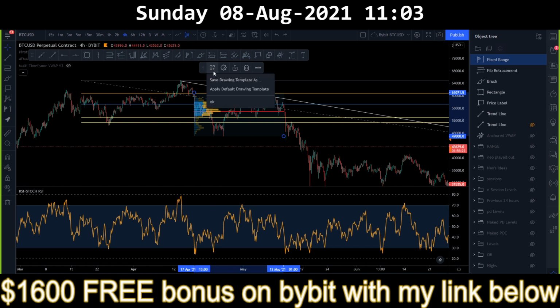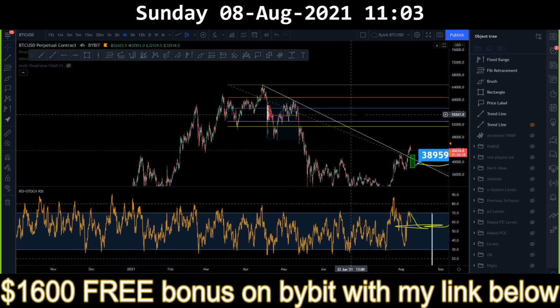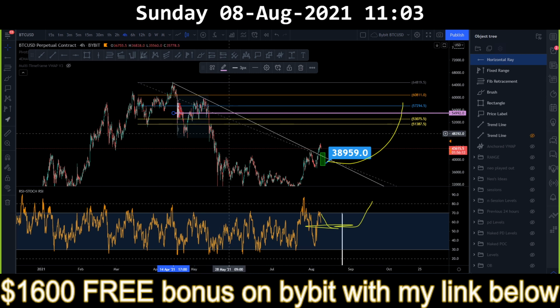Let me change it to what I normally look at. Yeah, so you do have your naked point of control coming in right around there. Let me just put it like this. And we also have these highs. Let me change this, it's pink or something. I don't want it to be pink. Let's do point of control like that.